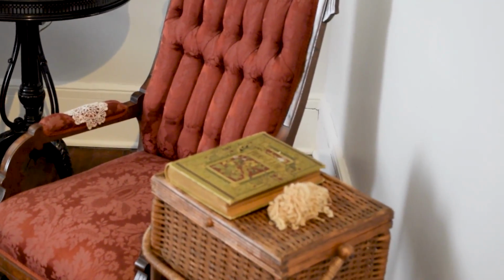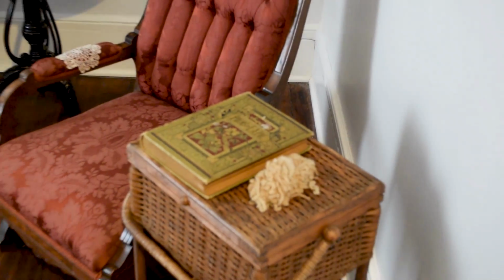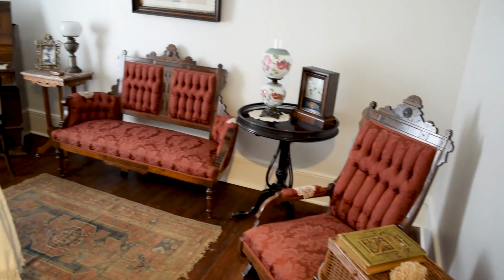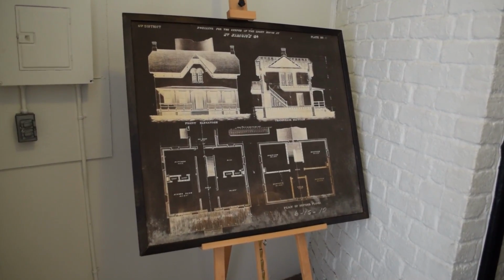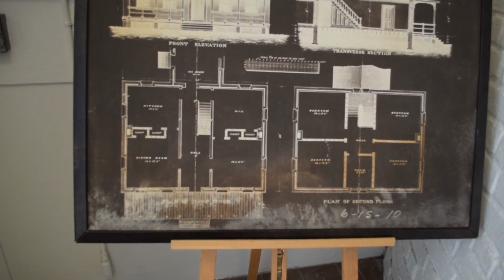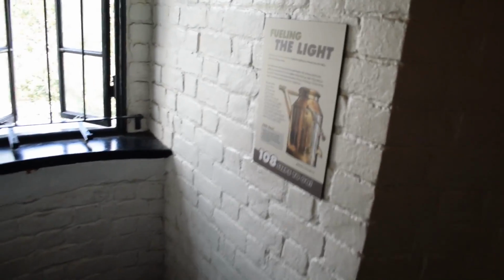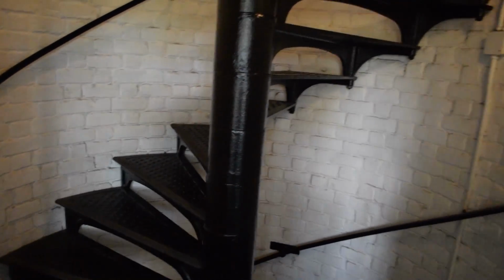All right, we'll go up and check out the actual lighthouse. It looks like those are the poems of E.A. Poe, Edgar Allan Poe, I would imagine. All right, let's go upstairs. Just inside the door you see plate number 10, which I guess shows the drawings for the house here. And then here is the staircase that the keeper must have been climbing all the time. So we'll just find our way up to the top. I don't know how many steps it is. 108. 108 steps to go from here.